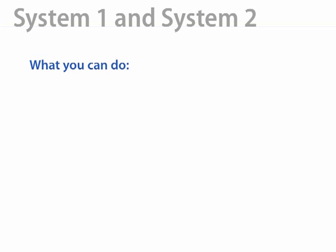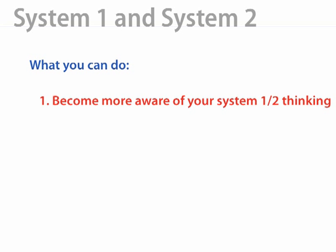Fortunately, there's a way out of these mental traps. First, become more aware of your thinking. Notice, for example, that when you're tired or don't have much time, you tend to take shortcuts. If you're going through some emotional stress, you may think you're doing okay, but your decisions will be more overridden by System 1 than usual. You can even calibrate yourself using testing tools and apps on your smartphone that will help you assess your System 2 readiness.